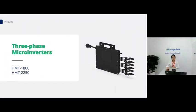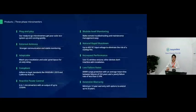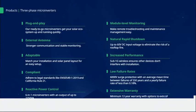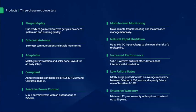The other excellent adjustment about this series is the communication method. Compared to our old version 2.4 GHz radio frequency, this new series HMT is equipped with sub-1G communication signal. Its communication distance is much longer than the old version, with strong signal penetration when faced with much more complicated installation conditions.